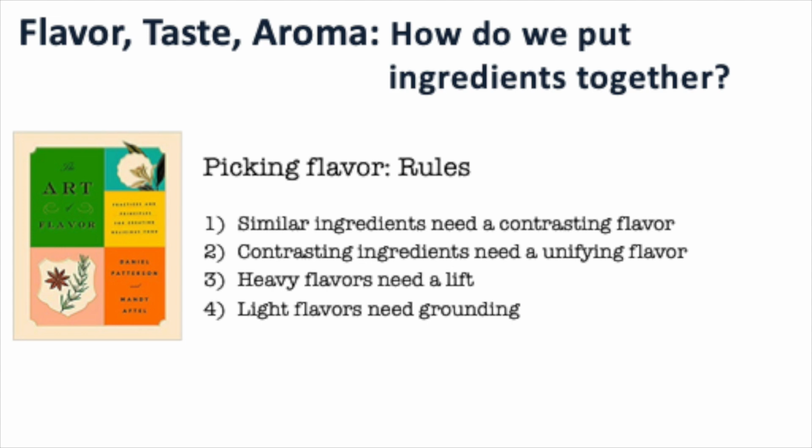All right. Some flavor pairing rules that they describe in their book. Similar ingredients need a contrasting flavor. Contrasting ingredients need a unifying flavor. We'll talk about those in a little bit. Heavy flavors, so lots of base notes in your food, need a lift. They need some light notes, and light flavors, lots of those top notes, need some grounding. They need a base note.